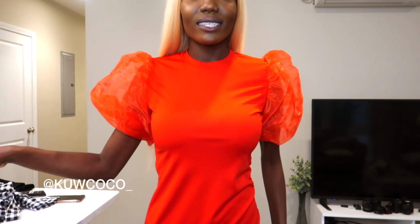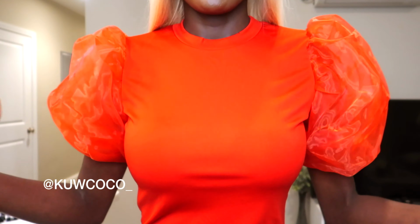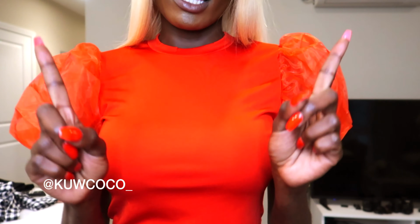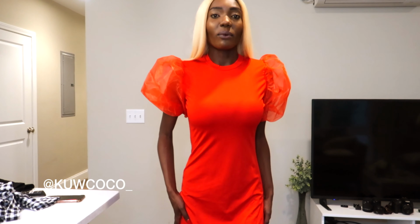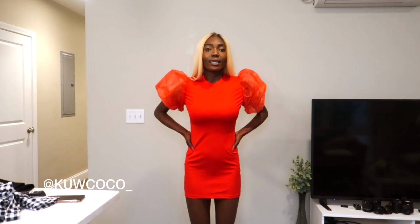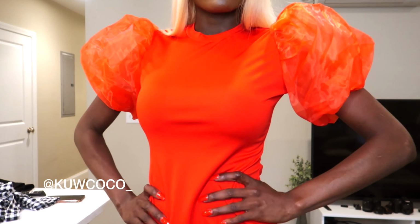Okay, period. This one's definitely interesting, okay? I love the puff. I love what it's doing up here. Ooh, with my nails. Ew, it's giving. Okay, now the only problem that I'm having is it's short. Like, where am I wearing this that it's this short? I don't know. It's cute though. I like what it's doing.